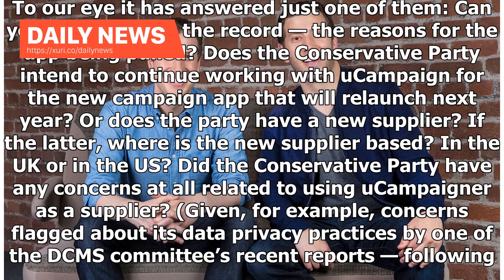Did the Conservative Party have any concerns at all related to using UCampaign as a supplier? Given, for example, concerns flagged about its data privacy practices by one of the DCMS committee's recent reports, following an inquiry investigating digital campaigning, if the Conservative Party was aware of data privacy concerns pertaining to UCampaign's practices, can you confirm when the party became aware of such concerns?